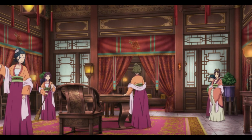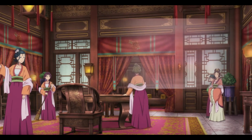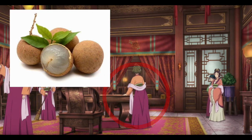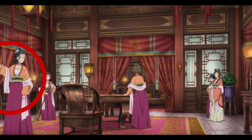First of all, we have Yinhua over here, which is basically cherry blossom, or sakura, in Mandarin. We have our second character whose name is Guiyuan, and it's written differently, but the pronunciation is the same as this kind of fruit. And she even has a similar kind of hair color. Then we have our third lady, who was Ailan.